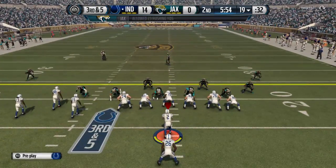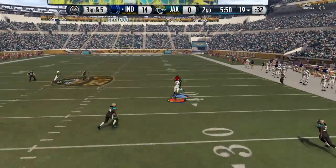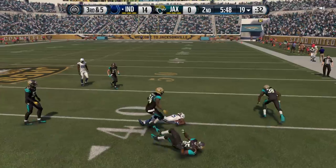Yeah, I think he got too excited. The fact that he saw a receiver down the field wide open, he got excited. That's why he overthrew it just a little bit.